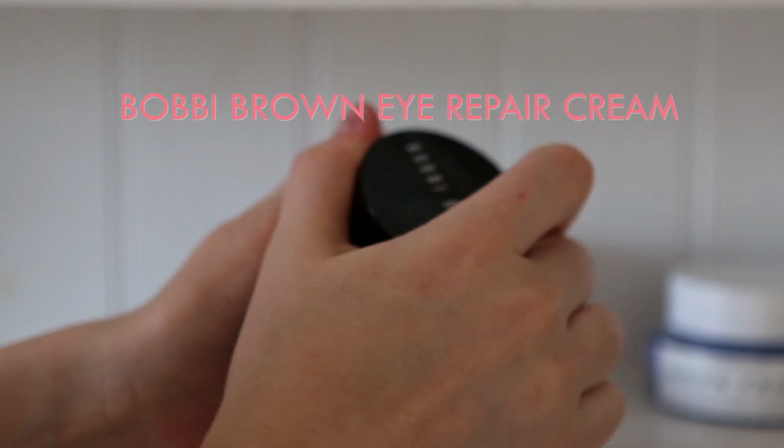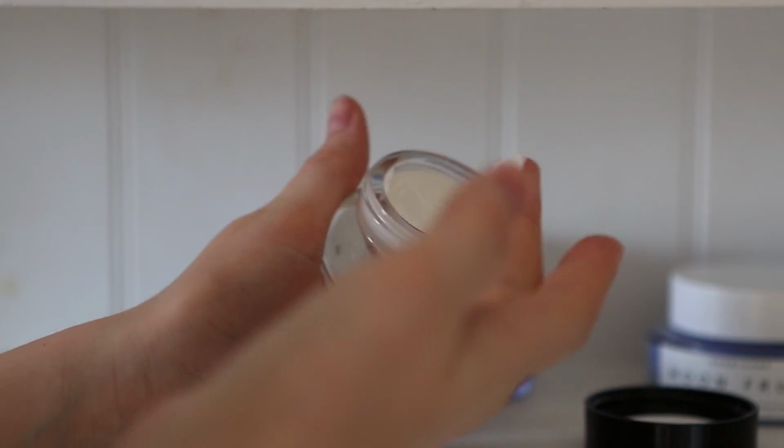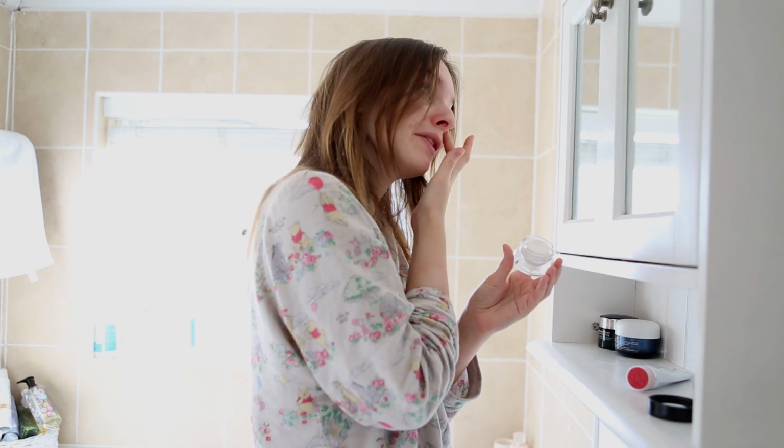So after that I've been using the Bobbi Brown Eye Repair Cream, which is amazing if you have slightly puffy eyes. I saw Lion last night, so my eyes are definitely quite puffy, so this is great. For the eye cream I just pop a little bit under my eyes. This girl's got puffy eyes and Lion is incredibly sad, so this is very necessary. I smothered it on last night, but really recommend that.